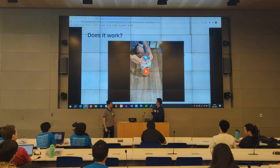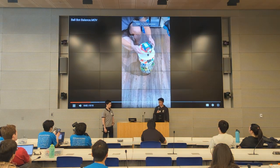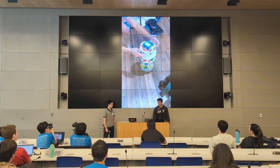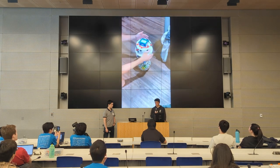So does it actually work? Well, here's a quick clip that Keo and I took pretty recently, just this past week, of one of our better trials. So you can see here, this is the robot, and I have it in person now. It's on top of a soccer ball, and it's spinning its motors in order to rebalance itself every time it starts to feel like it's falling over.